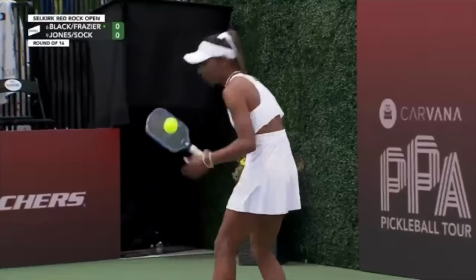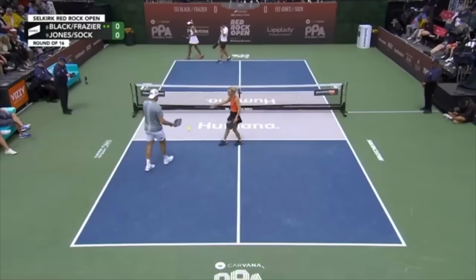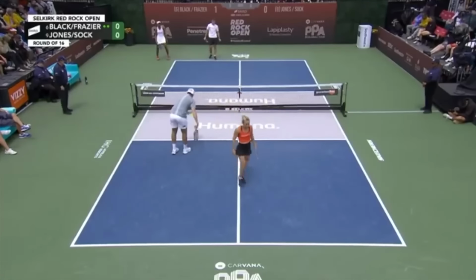Jack Sock. Second serve. Buries it. 0-0-2. Point. I don't know if it's a new paddle for Jack Sock or just a new paint job, but I know he was looking for something with a little more power. Point. One, one, one.